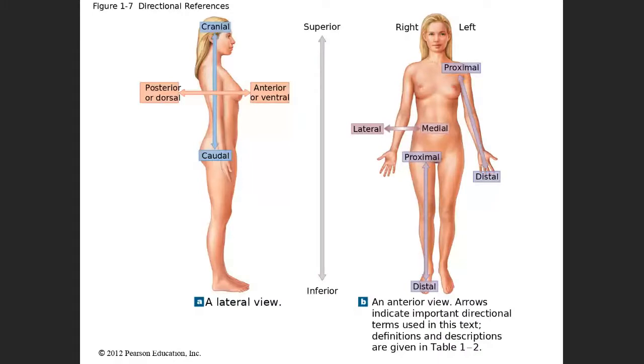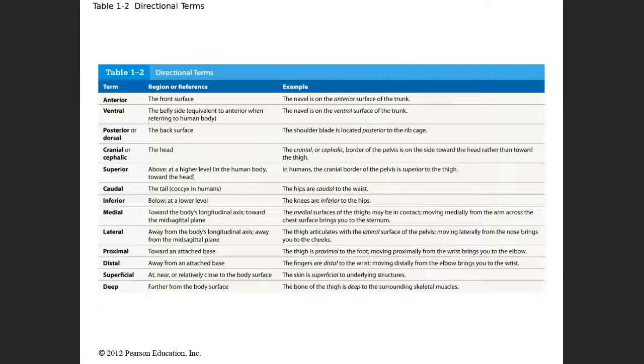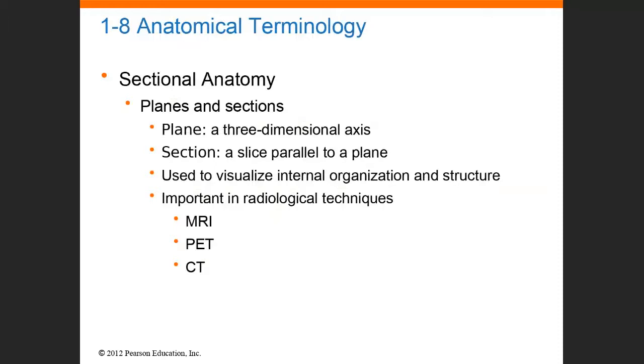Okay, those are the directional terms that you can review again. And again, all those reference terms here, they give you some examples, so you can take the time to review those again if you'd like.